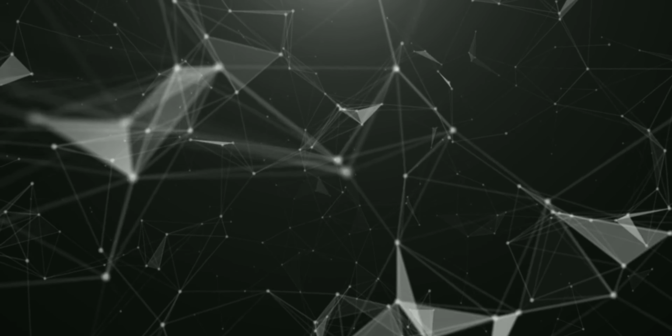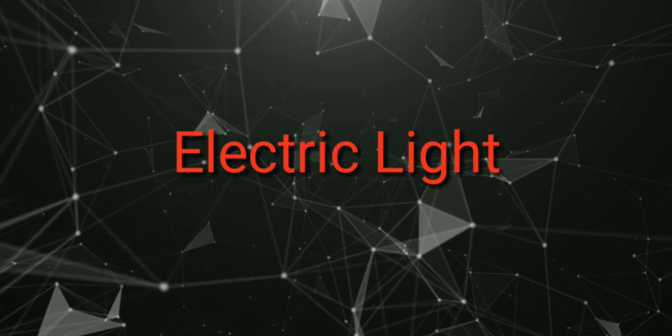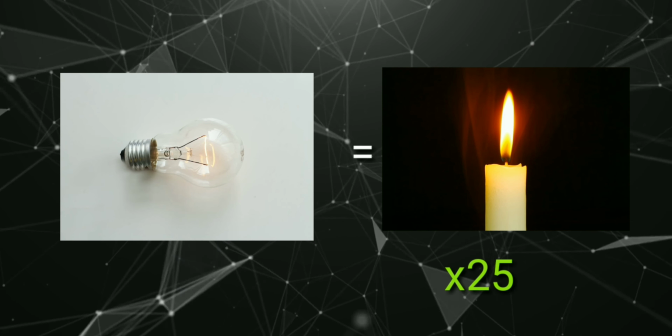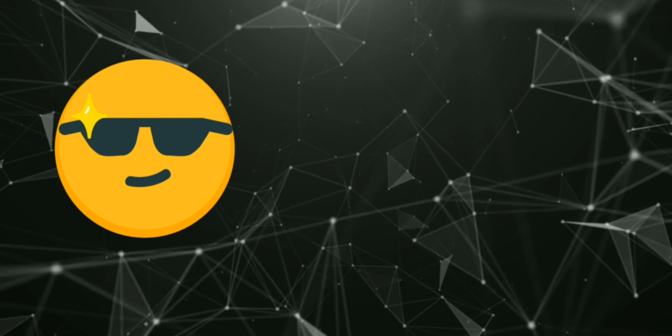Suppose you go to a shop to buy an electric light. The shopkeeper presents an electric light and says this bulb is 25 times brighter than a candle. You ask him how he can justify his claim. The shopkeeper lights it up, but you say that you need solid proof.